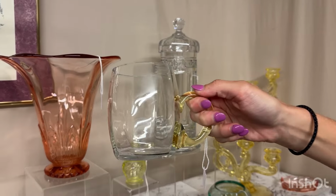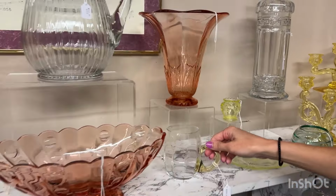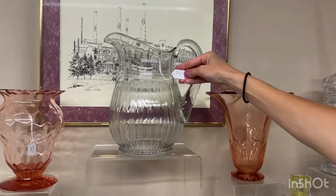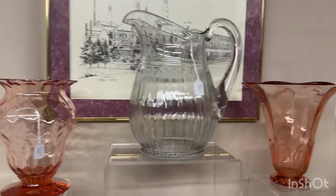Jamestown mug with a Sahara handle, $225. Has a ground top on. That's the way they came. You don't have to pick it up. What is it? It's a large pitcher. It's a very large pitcher.